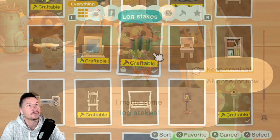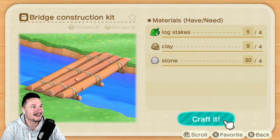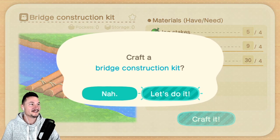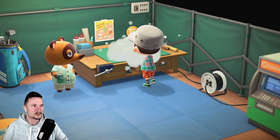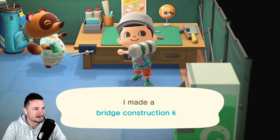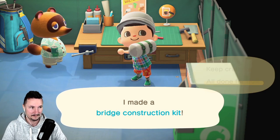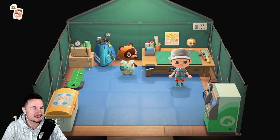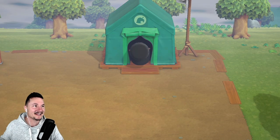Yay! Log steaks! Okay, so here is the bridge. Craftable. Yeah, I love that bridge. I know it's basic, but I love it. I think it looks really cool with the logs. All done for now. It looks like something you'd see in a Disney themed park, doesn't it? The wood log bridge. I like it a lot. A lot, a lot, a lot.